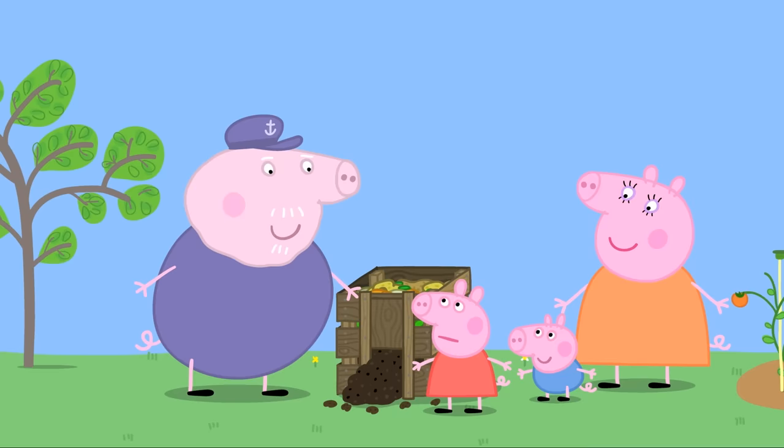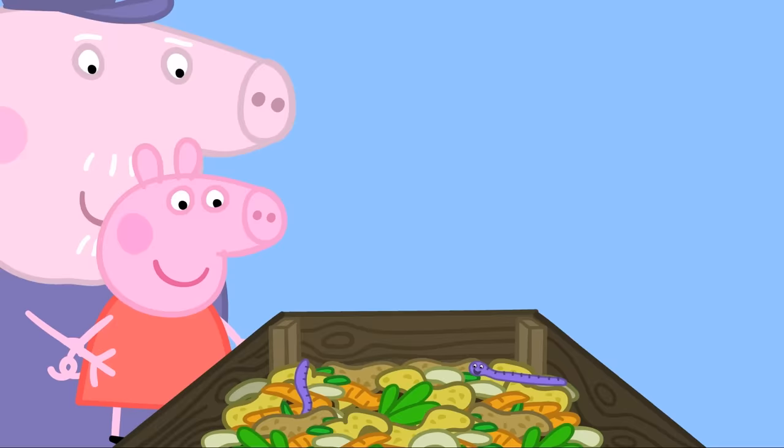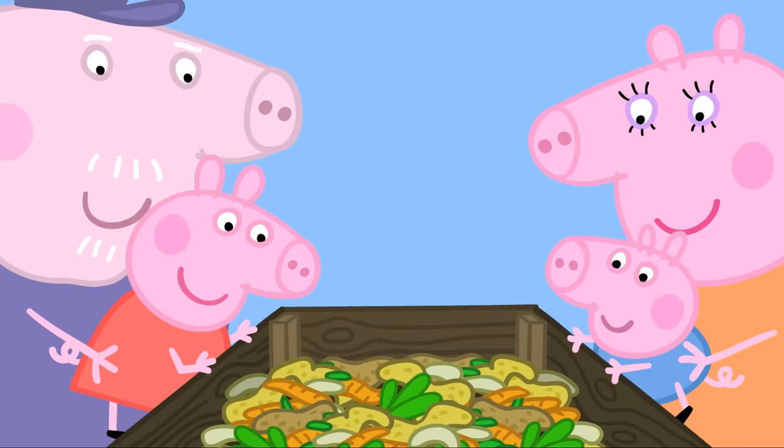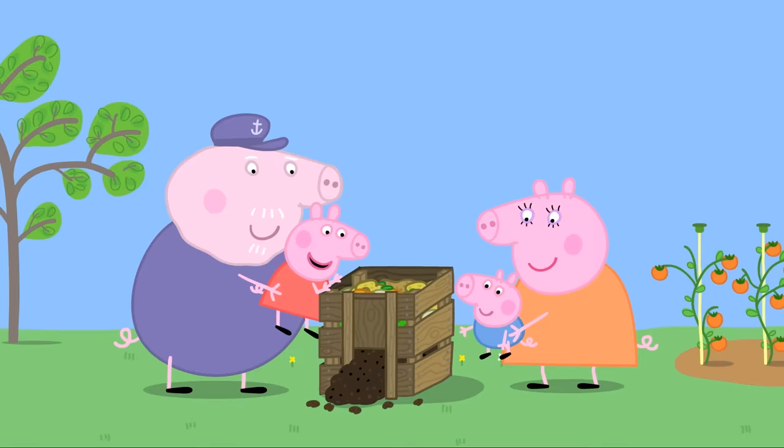Where? In here. Look. Ah, wriggly worms. Wiggle, wiggle. The worms turn all the fruit and vegetables into compost. Grandpa, can we find some more wriggly worms for your compost heap? What a good idea. Come on, George.